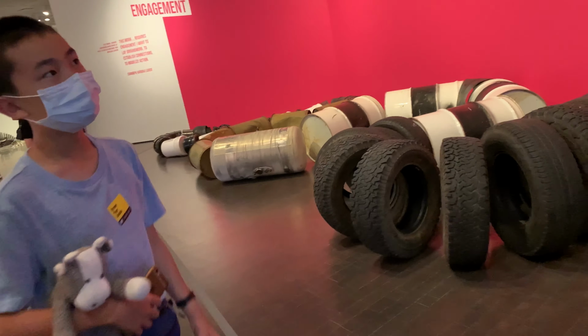Here's my bag. Show it, and I need the junior, the badge thing.